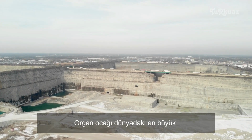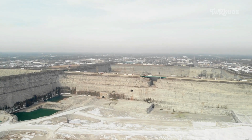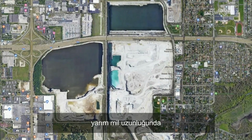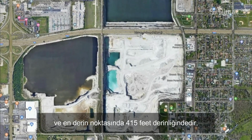Thornton Quarry is one of the largest aggregate quarries in the world. It's 1.5 miles long, half a mile wide, and 450 feet deep at its deepest point.